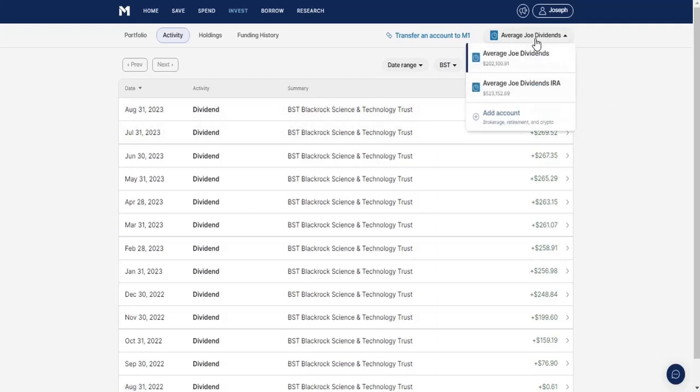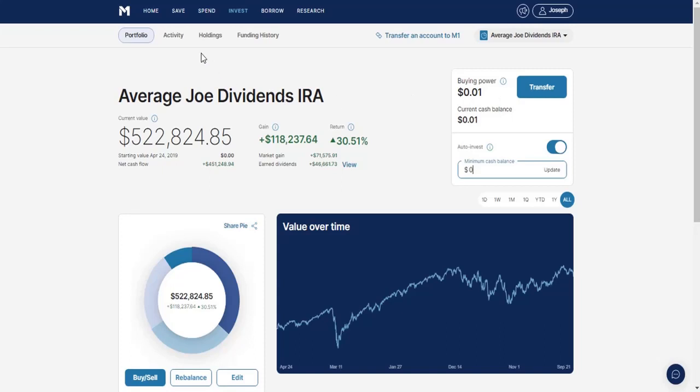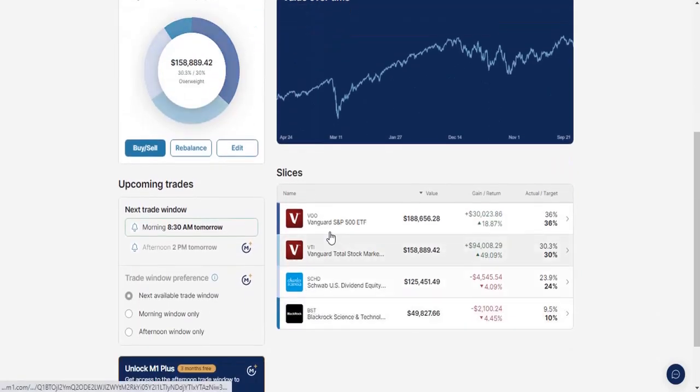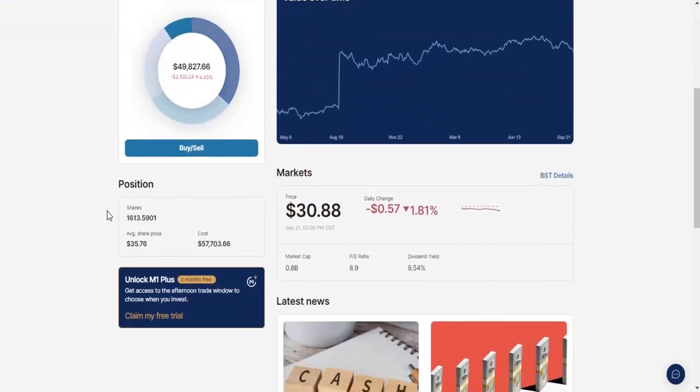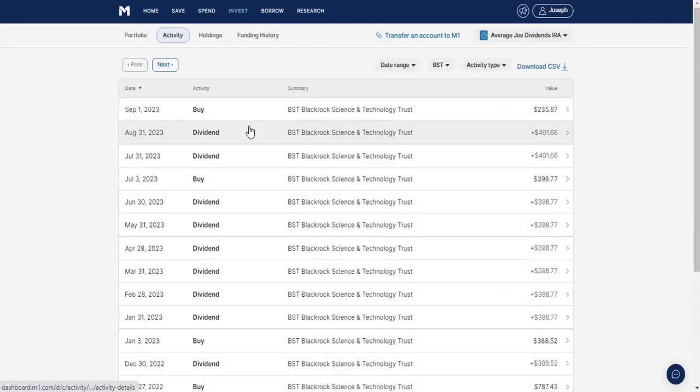And I'm going to jump over now to an IRA, and we're going to take a look at my holdings in the IRA, which I also have BST in there. I'll just show you really quick. Here's the 4 positions I have in my IRA here. And BST is also there. We'll take a look at the number of shares in my IRA. You can see there's 1,600 shares there. We'll go to the activity log and I'll show you what kind of dividends I'm receiving from BST. You can see the last one was for $401.66. So roughly $766-ish is what I received for August for BST.